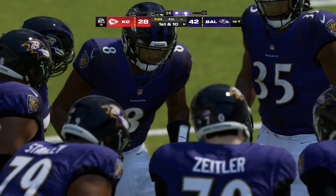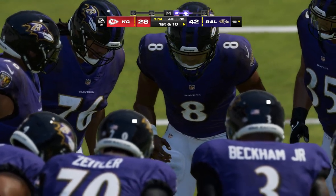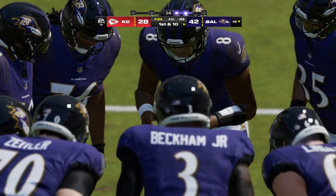And Baltimore's offense set for this next possession. If they can score here, they have a chance to make this a 3-possession game and all but put things to bed.